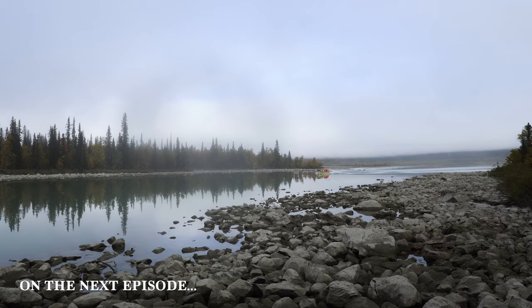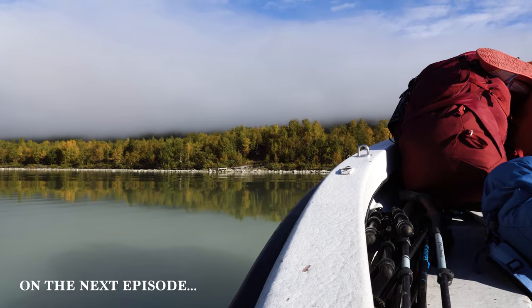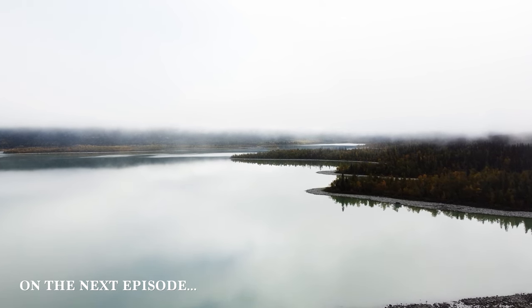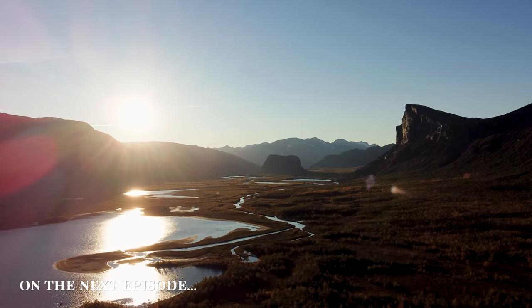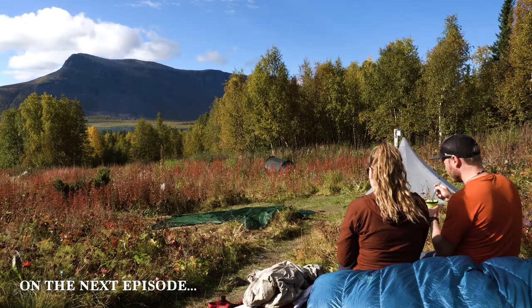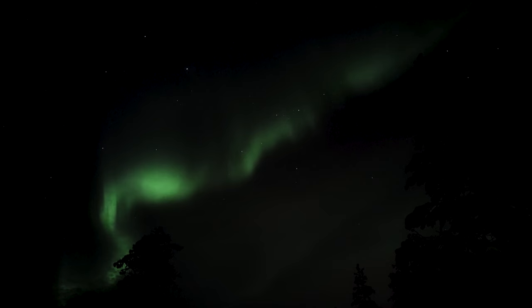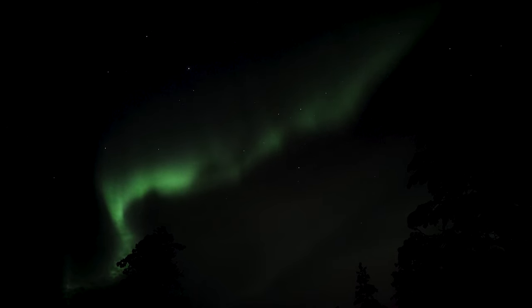On the next episode of the Kungsleden. We have a short day as we make our way across a beautiful lake, the crystal clear water reflecting the surrounding trees in stunning detail. Finally, we arrive at Aktse, where we are treated to some of the most spectacular views that Sweden has to offer. After reaching one of the most beautiful campsites we have ever been, and the night begins to fall, we are rewarded with something out of this world: the Northern Lights. Don't miss this episode, because it's a truly unforgettable experience that words simply can't do justice to.